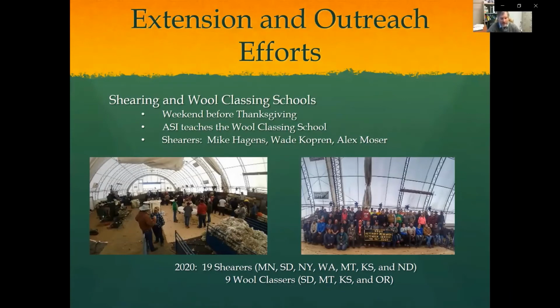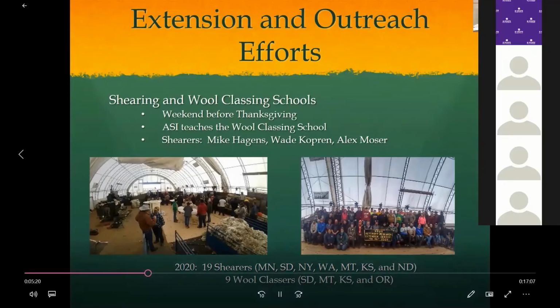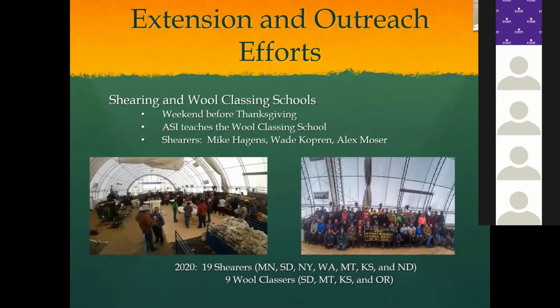So we have 8 elevated bays, 2 skirting tables, as well as multiple bays to sort into. So from the wool classing perspective, you get that industry type of experience of how it's going to actually happen when you're shearing, if you're employed by a shearing crew to class the wool or sort the wool. And from a commercial and from a producer perspective, it gives you that opportunity as well. So they're conducted simultaneously right before Thanksgiving.